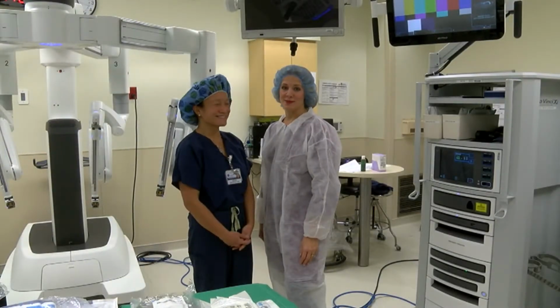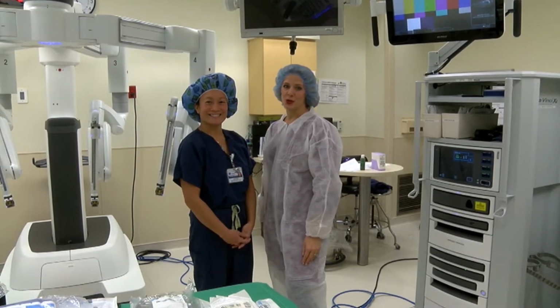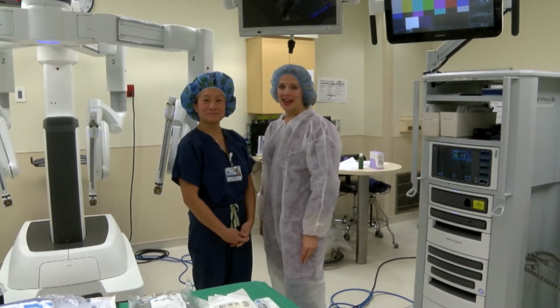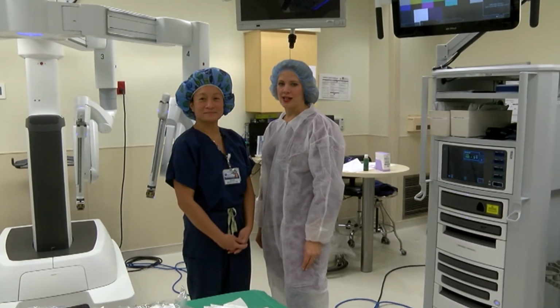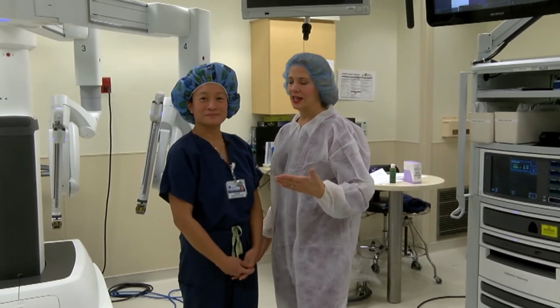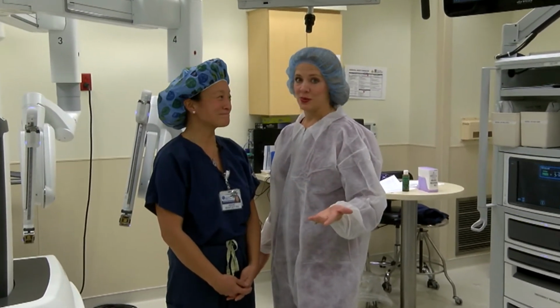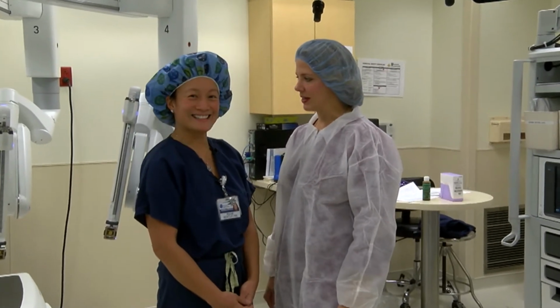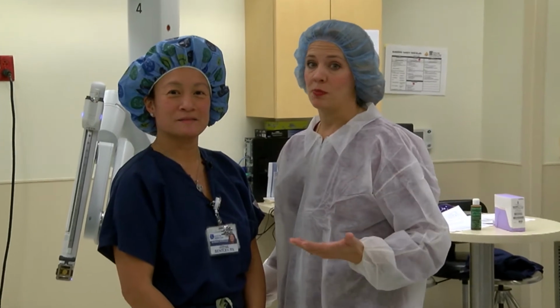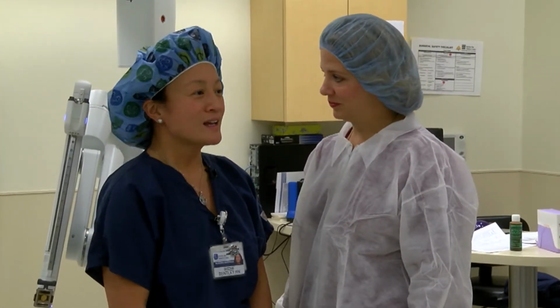It is awesome to be in the room with the actual robot. I'm here with Irene, who's the nurse coordinator here at Raritan Bay Hackensack Meridian Hospital, and it is such an honor to be here to be able to see the robotic surgery unit that we use here. So Irene's going to explain to us why the robot, why do we need this for clients to help them with health and wellness?